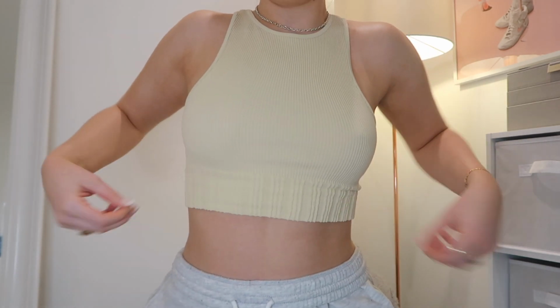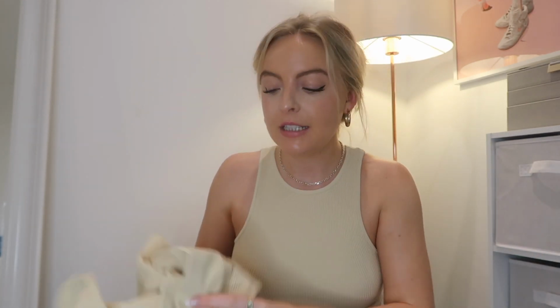But this is the top. And I saw it on a girl, they have it in khaki as well. But I did get something in khaki from Zara once, and I've only worn it like a handful of times because I find khaki so hard to dress. Because khaki doesn't really go with denim because it blends it in. It doesn't really go with black. It could go with white. Do you know what I mean? I don't know if I'm overthinking it. If you can style khaki, let me know.